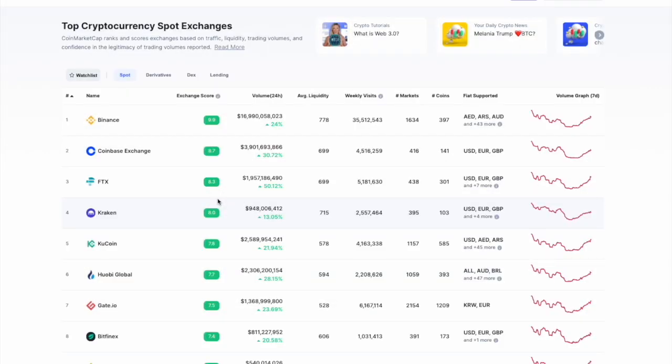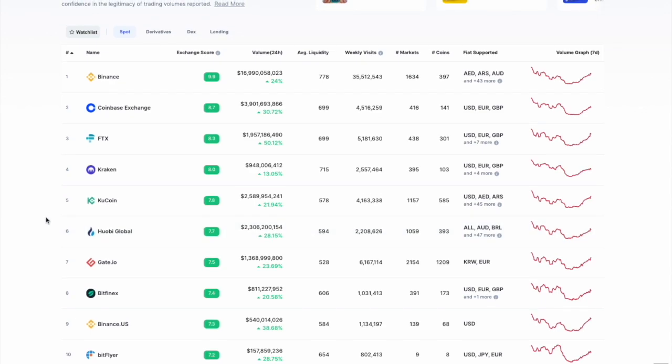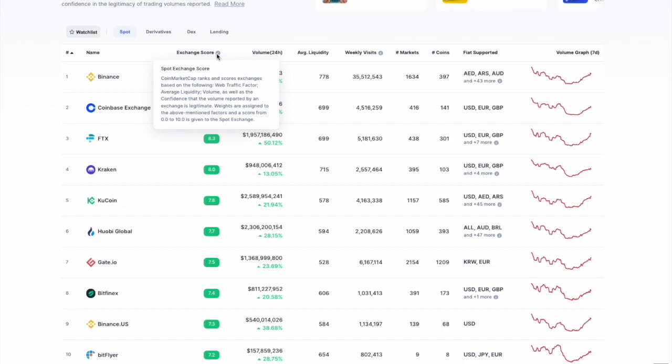However, let's take a look at a quick comparison between KuCoin and Crypto.com. As you can see here on CoinMarketCap, it lists all of the exchanges and a lot of very valuable data regarding those exchanges. Now, the list is actually organized based on exchange score, not on any of these other columns. But if we look, exchange score is really a combination of all of these other categories, and it ranks them based on a mixture of all of those factors. So there's not one thing that really dictates it, but it's a combination of the entire ecosystem of these exchanges.